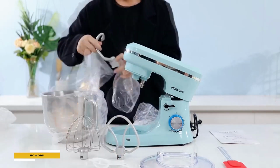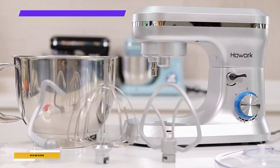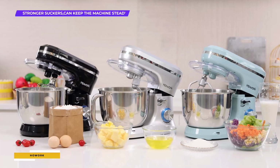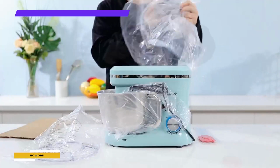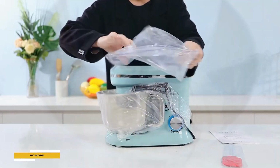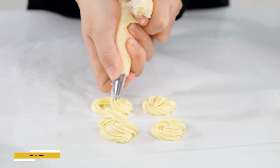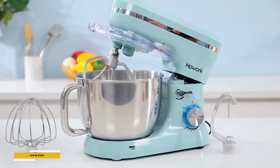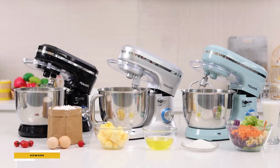This model comes with essential accessories like a dough hook, wire whip, and beater, covering all your baking basics. HOWORK backs its stand mixer with 24/7 customer support, ensuring a positive user experience. Ideal for home cooks who want a dependable mixer with plenty of power and capacity, the HOWORK Electric Stand Mixer delivers on performance and style.